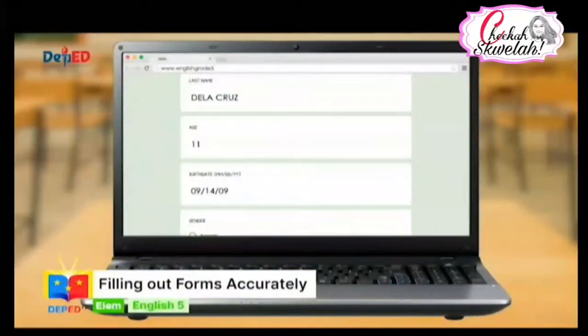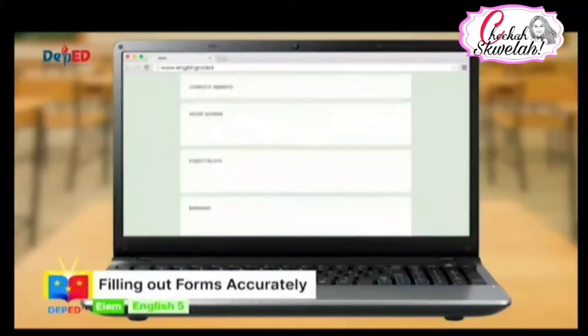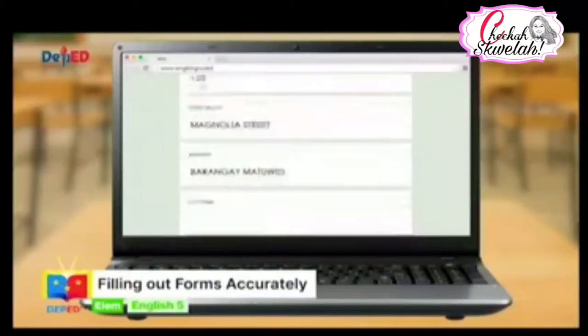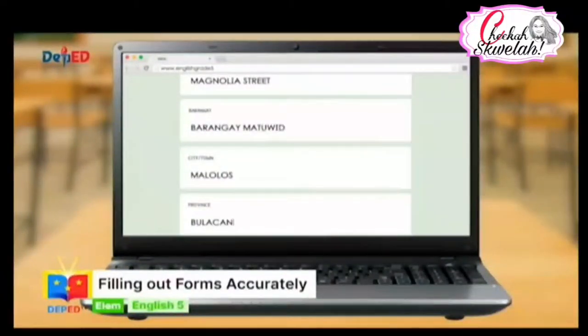Type your birth date in this pattern: month/day/year. Then, tick the right choice given under gender. Type your complete address. Start with the number of your house, street or block, barangay, city or town, and province where your city or town belongs.